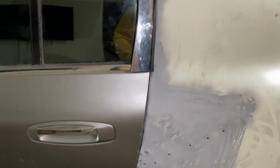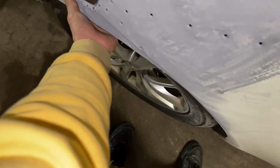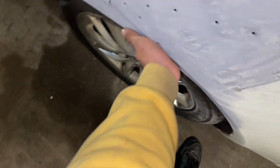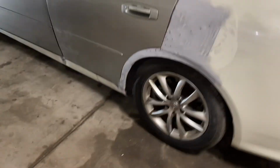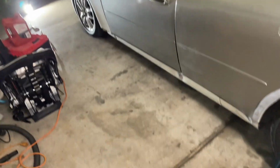Okay. Oh, shit. So that's that right there. So a little bit of body filler to make this more better. Just clean it up little by little. It ain't much, but it was better than what it was when I first got it, because all this was popped in. So that's it right there.